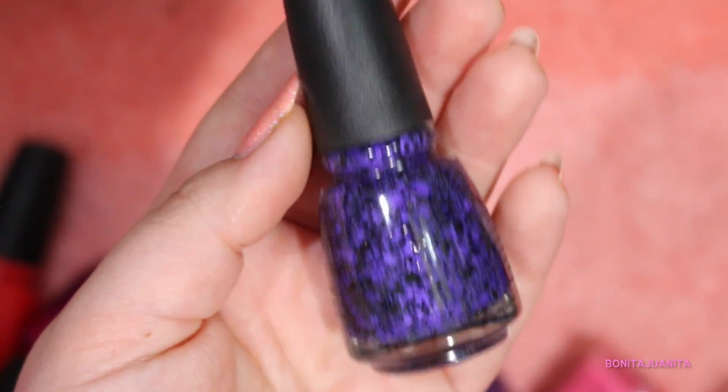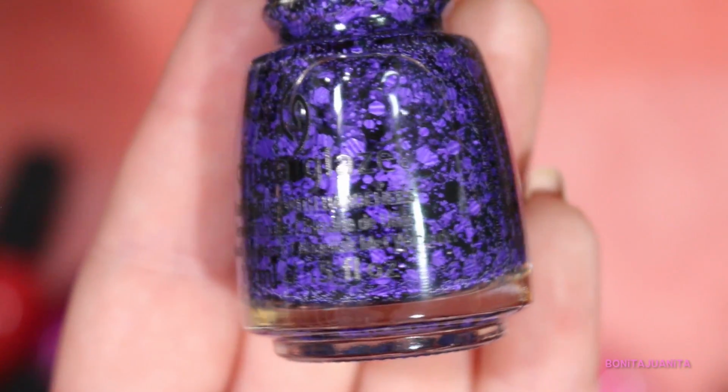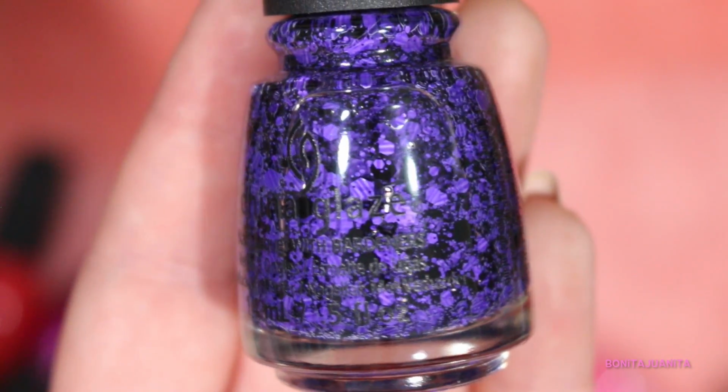This is a glitter topper from a Halloween collection. This one's called Cackle If You Want To. I adore it because, I don't know if you can see, but the purple glitters have stripes on them, which is so cool. So I'm definitely keeping that. It's just really, really neat.